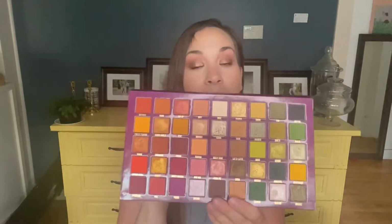It's Molly. I'm here today to do a 3 looks 1 palette first impressions styled video of the bPerfect Carnival Antidote palette. This is what the inside of the palette looks like. She is large and in charge.